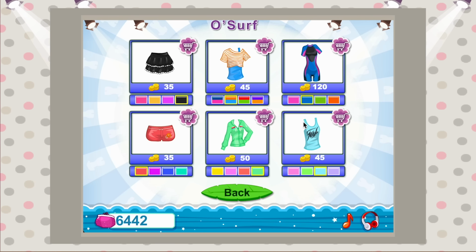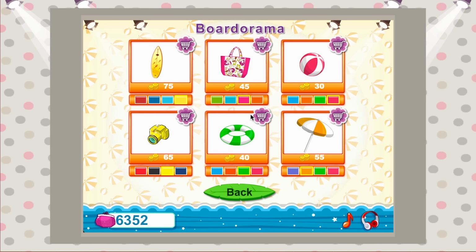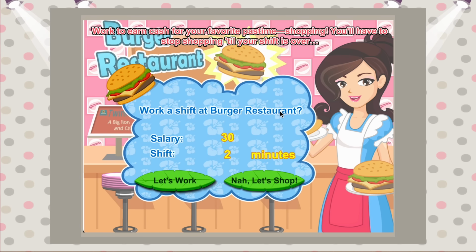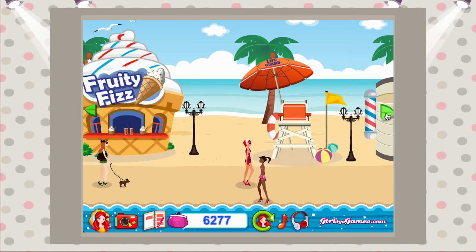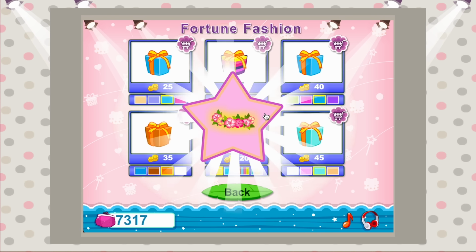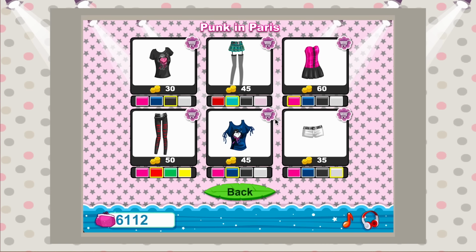Anyway, Herb sells sportswear. Then there's Boardorama for non-clothing equipables, and then the job options, a burger restaurant, an ice cream stand, and a lifeguard. The last new shop is called Fortune Fashion, which gives you a secret item that can't be found in any of the other stores, but you won't know what it is until you buy it. There's still a Punk in Paris here, which makes less sense considering the setting.